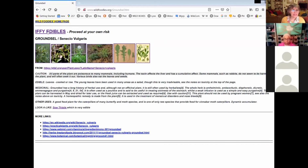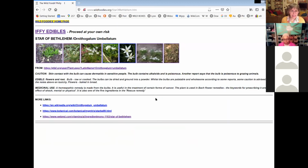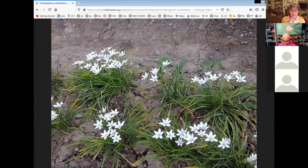So for our last plant, of the iffy edibles, just because they're here, I'll start with this one, the Star of Bethlehem. Now, I know most people think the Star of Bethlehem is poisonous, and the leaves are, but the flower and the root are not. The root according to PFAF, and the flower according to everyone.